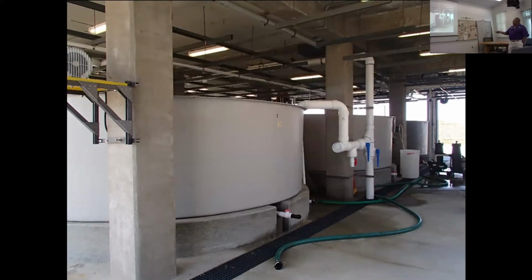On this side, these are 2-inch valves with the quick connects. We hook up these green hoses to them. This is where we draw the water out of the tank to send it upstairs. We'll cover this in a moment. These are some cartridge filters with a pump right here that sends the water upstairs to go to the hatchery.